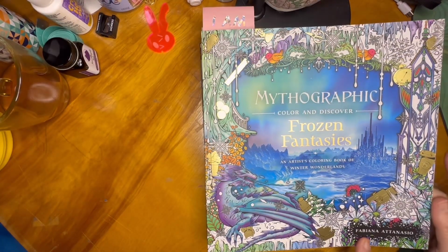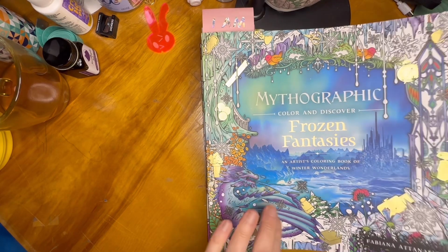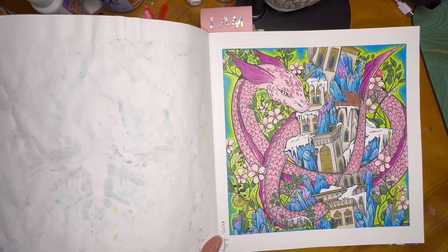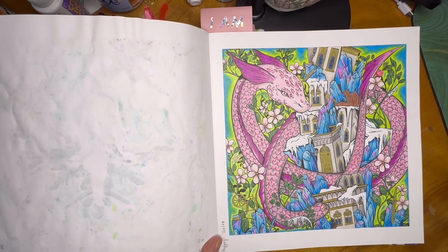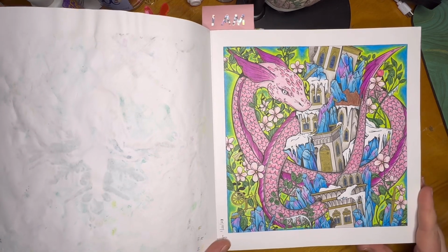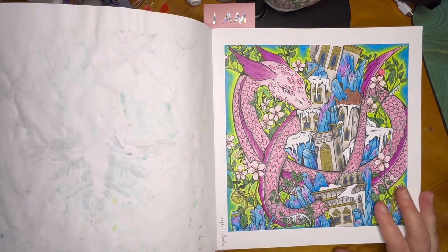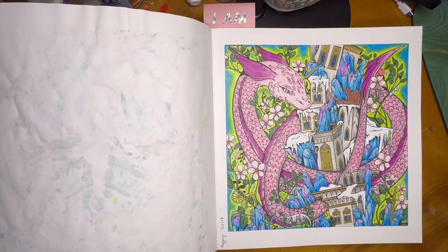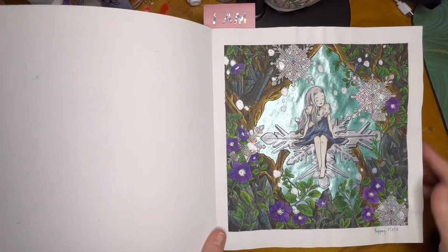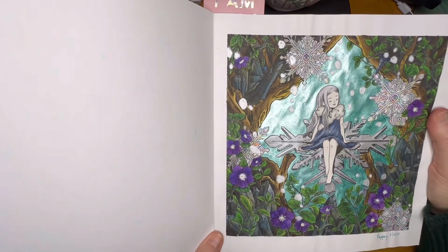This one is a Fabiana Attanasio book, but it does still have the hidden images in it, which I've said in a video before. I think it's really a shame that these artists who do these really, really neat pictures for us to color have to have their hidden objects in here, but I'm pretty sure that that's a thing of the past now.